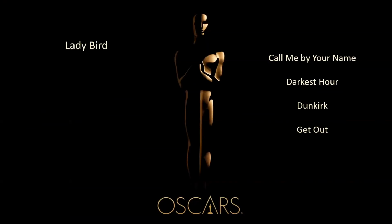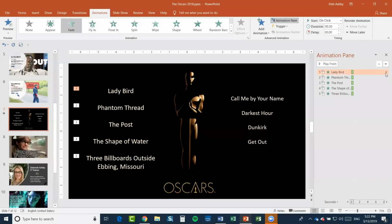Ladybird fades in. I can talk about Ladybird. Then when I move on to my next point, it fades out. And you could fade it out even more than that if you wanted to. But it's just a way of being able to really put the emphasis on the point that you're talking about at that moment and have everything else fade into the background. So dimming is a really nice technique.